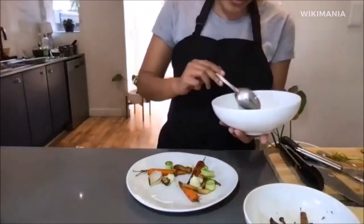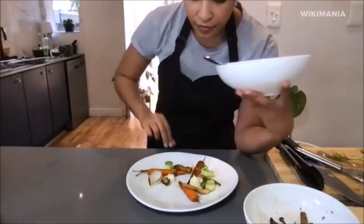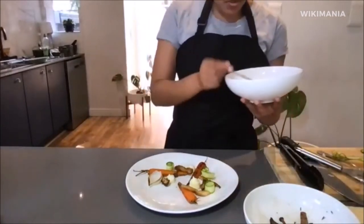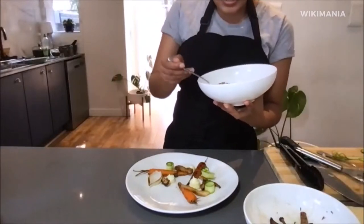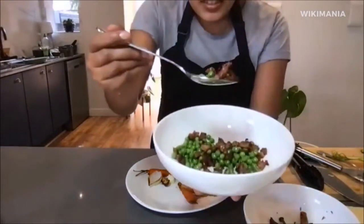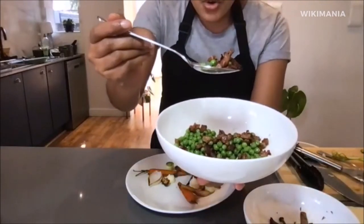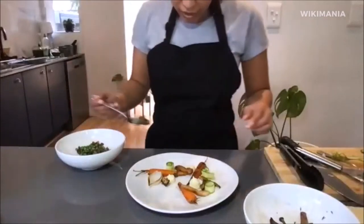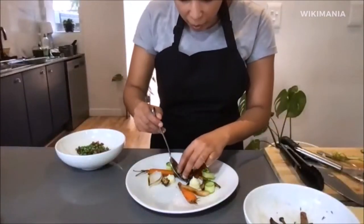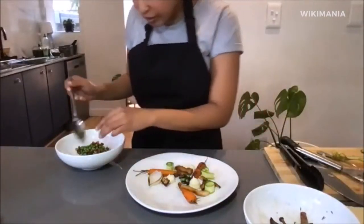Okay, let's get our pea and bacon on. Okay, so if you've got a full spoon, you want to take maybe just half of it. Or you can take a teaspoon and just sort of put them around, just random blobs of it around the plate.